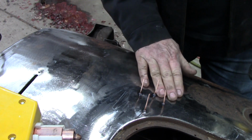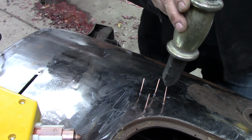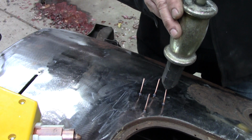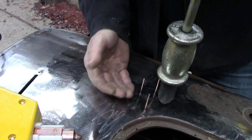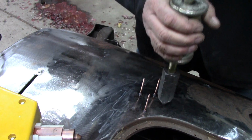See, that's come up now a little bit. Let's go here. Now I'm going to do a little bit at a time. This metal is stretched. So by the time I get it up there, there's going to be too much metal and I have to shrink it. We got a trick for that too.